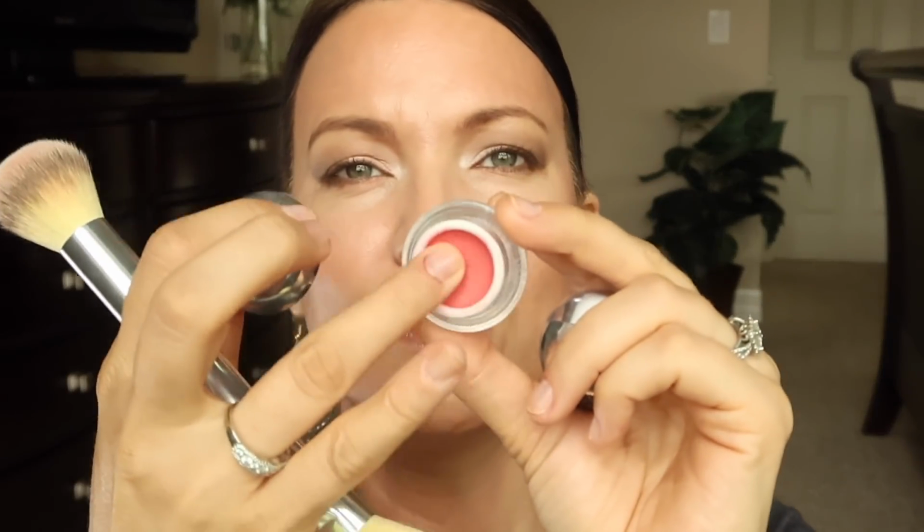So I also have these from Fit Glow Beauty. Not gonna use these today, but I wanna show you real quick how pretty these are. These are their cream blushes. I think they're called Lumi Pop. This is the shade called Pop. Look at this. Oh, I love this shade. Look how pretty that just brightens up your cheeks.